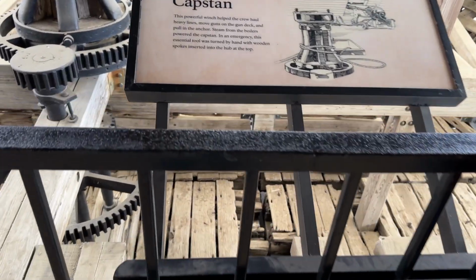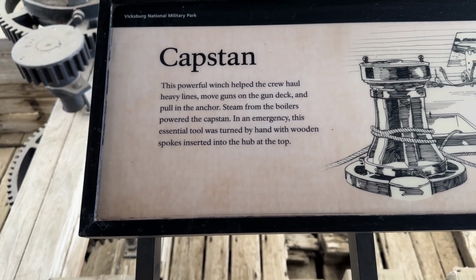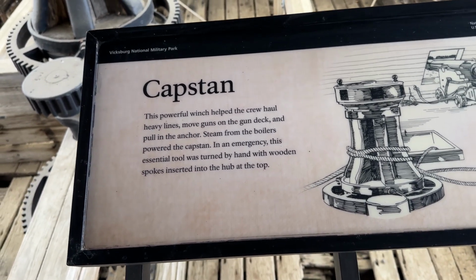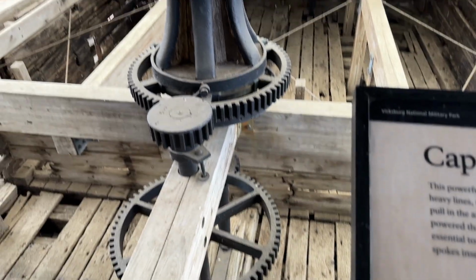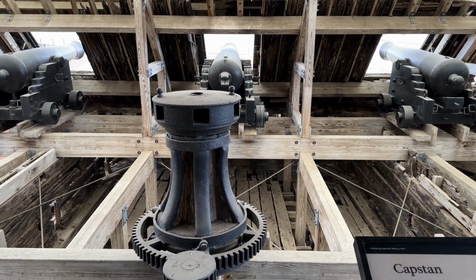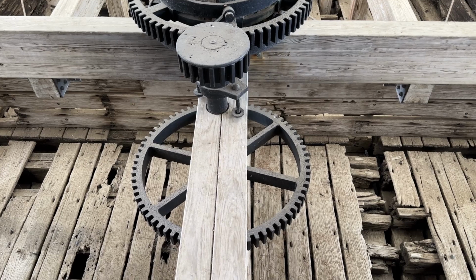The capstan. This powerful winch helped crew haul heavy lines, move guns on the gun deck, and pull in the anchors. Steam from boilers powered the capstan. In an emergency, this essential tool was turned by hand with wooden spokes inserted at the top of the hub. And there's the capstan. See the slots where you could insert the wooden spokes to turn it by hand. Giant winch and gears down below.